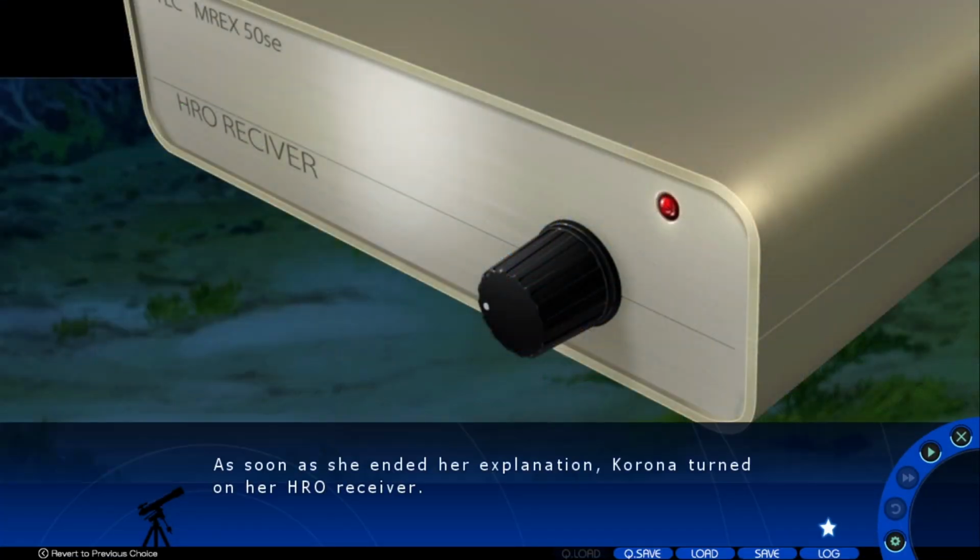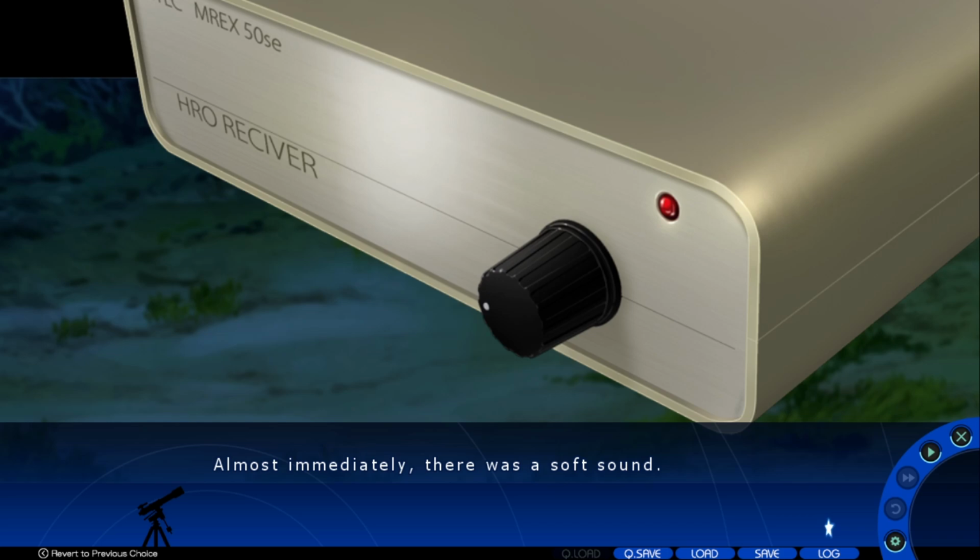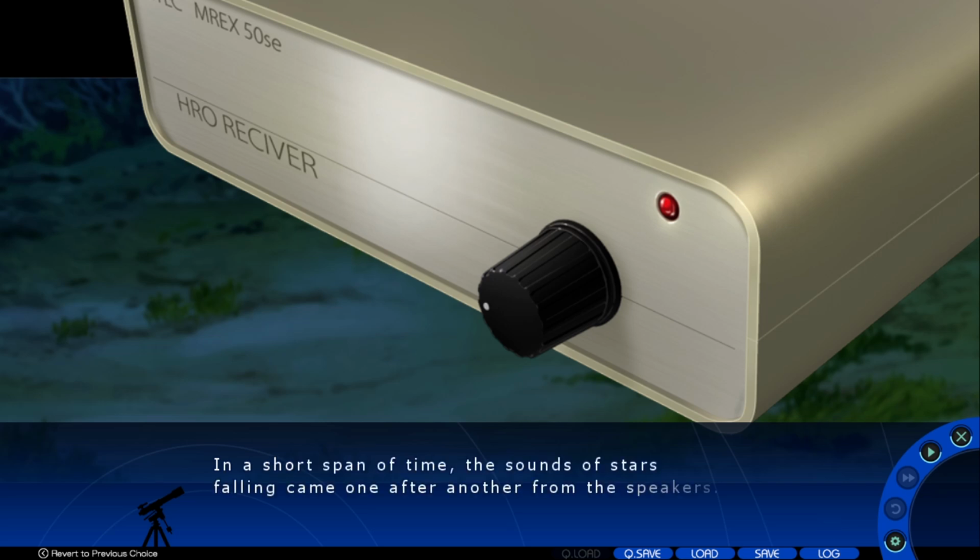As soon as she ended her explanation, Korona turned on the HRO receiver. Dude, immediately it pinged! Almost immediately there was a soft sound. It was soon followed by another. Let's go! In a short span of time, the sounds of stars falling came one after another from the speakers.